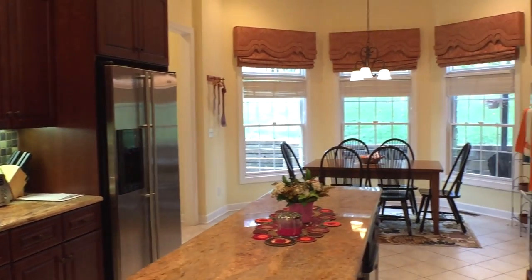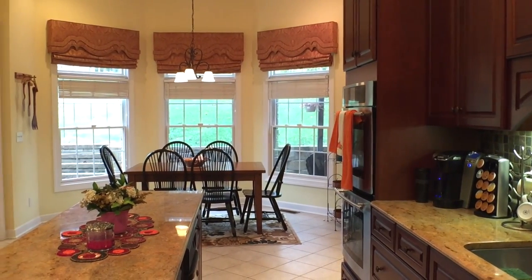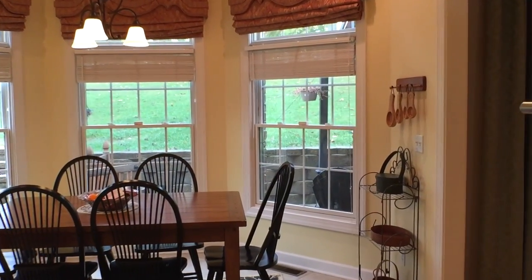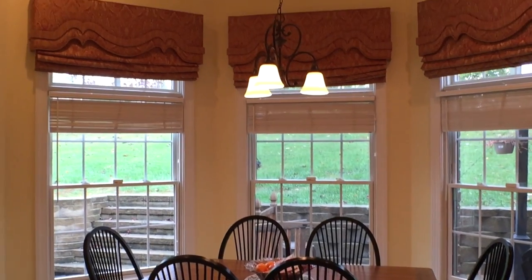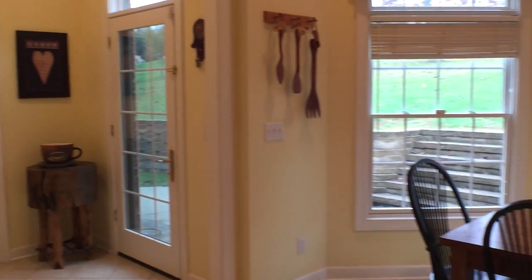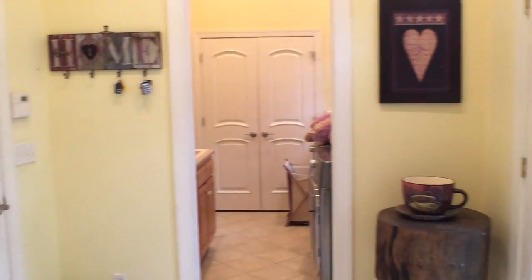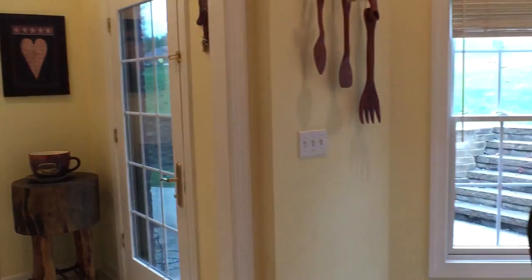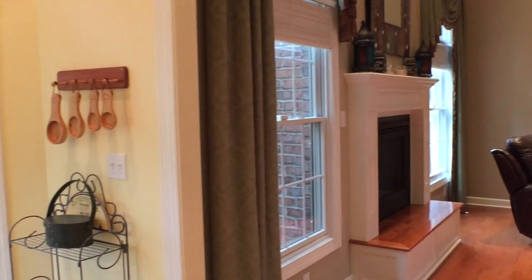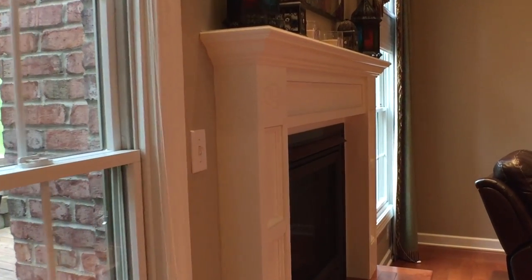Boasts a large kitchen with cherry cabinetry, granite countertops, stainless double oven, and a breakfast nook. The family room has cathedral ceilings and a gas log fireplace.